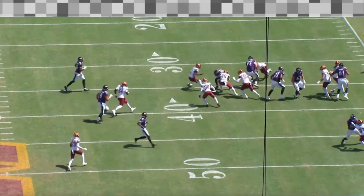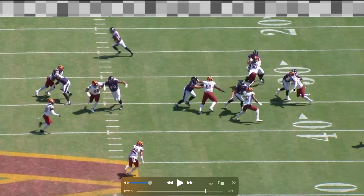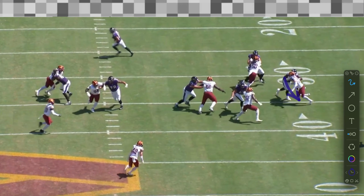Good hand placement. Block takes a little bit. He kind of latches off, but watch right here. Talk about finding work. So he's gonna clear space. I mean, he's moved him like 5 yards. So this is good. We want to see him latch onto this, keep this going.